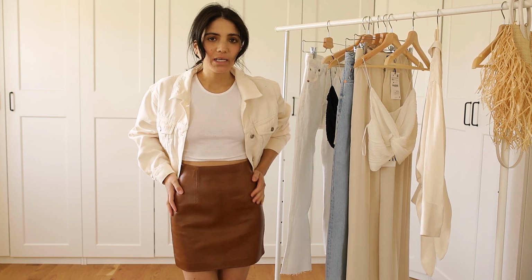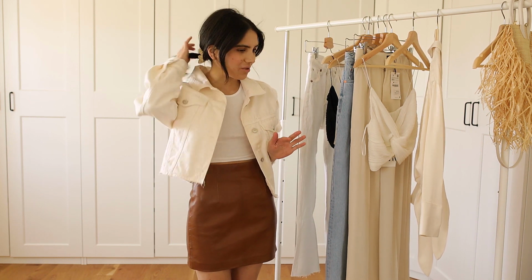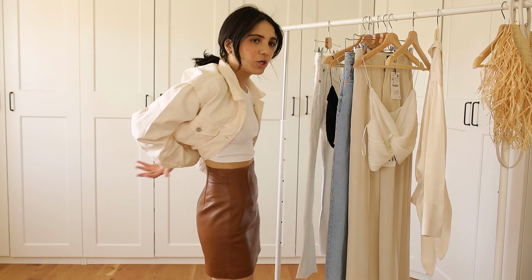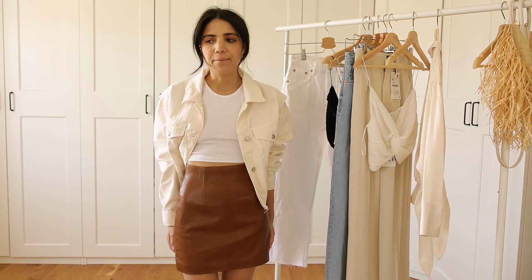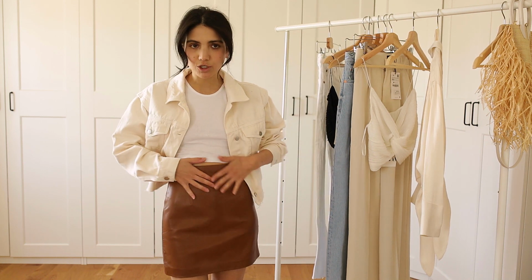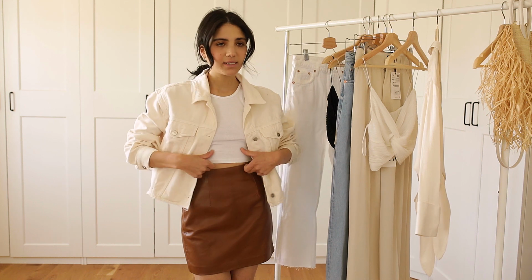I was very nervous about the skirt because usually Zara skirts, sometimes they just don't fit. It's just not nice on me for some reason. I always have a problem, not at the waist, but usually in the back, and to be honest, it's not that bad. I'm very petite, obviously, so I don't know if that helps, but this is an extra small, which I find is the perfect size. I don't know if you like the jacket, to be honest.